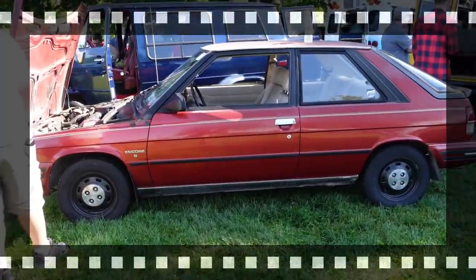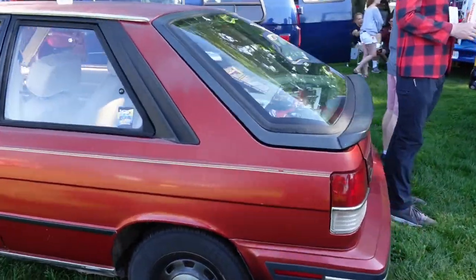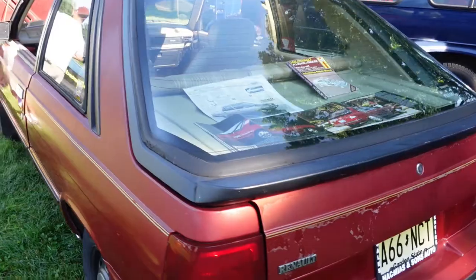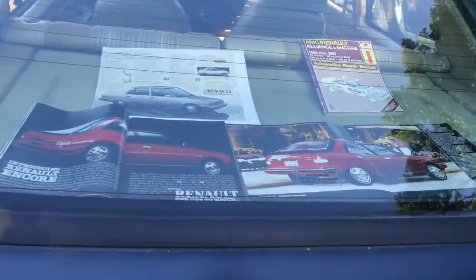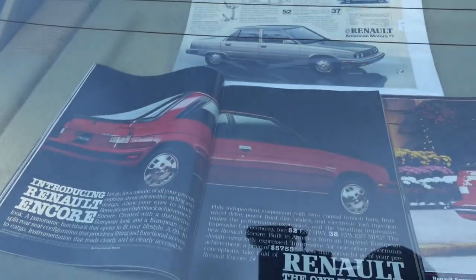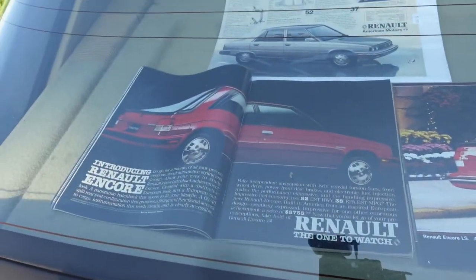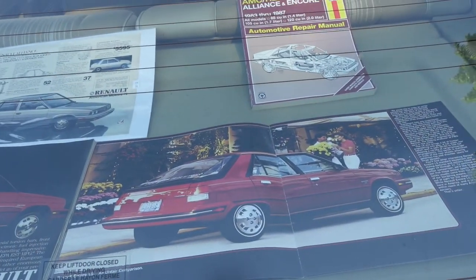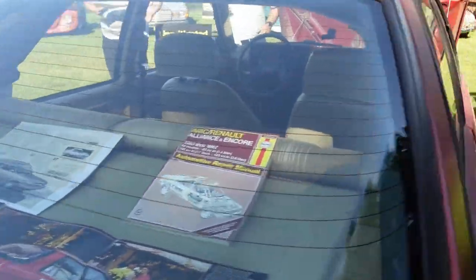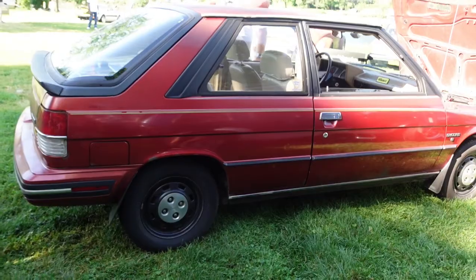All right, this is a 1985 Renault Encore. These cars, brand new, were $5,995. The gentleman has the actual fancy Renault, $5,595, and this is the one he has right here on this side. And on this side, he has the four-door at home. This was one of my first cars. I had a Renault Alliance, actually.